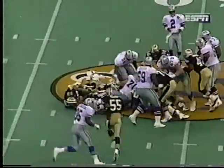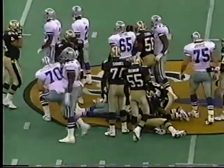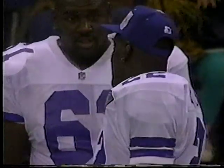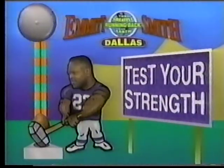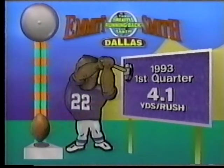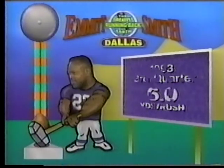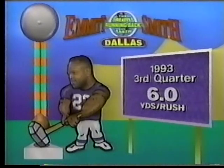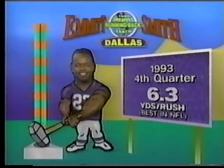Lincoln Coleman gets it out to about the 49-yard line. There's an old saying that great backs get better as the game goes on. Emmitt Smith hammered that point home last season. In the first quarter, he averaged 4.1 a rush. In the second quarter, it jumped up to 5.5. Then Emmitt rang up 6 yards a carry in the third quarter. And in the fourth, well, he went off the scale, an NFL leading 6.3 yards a rush.